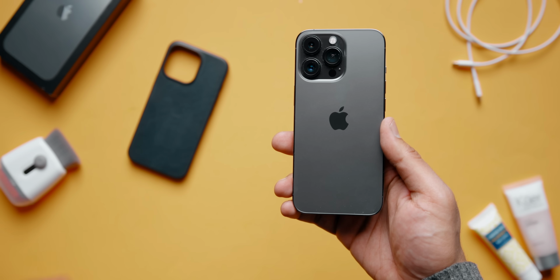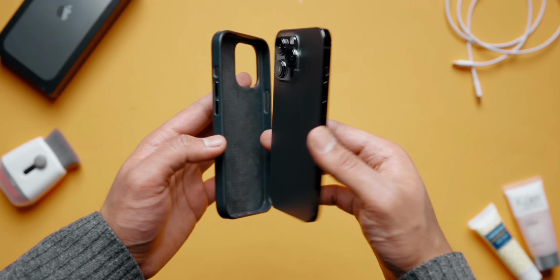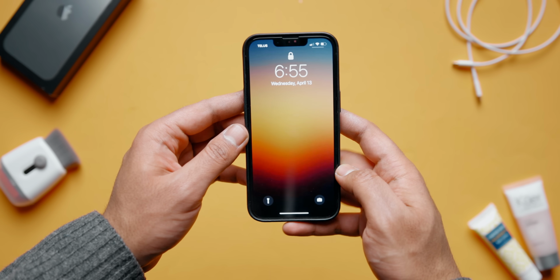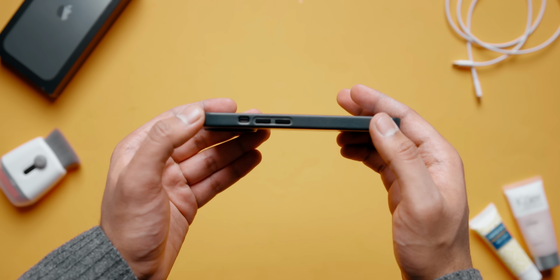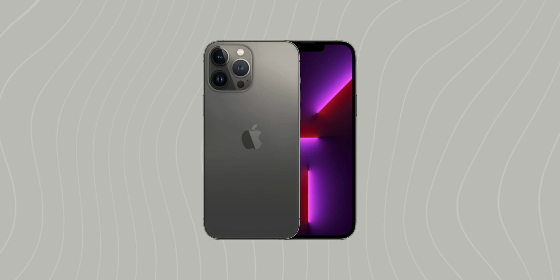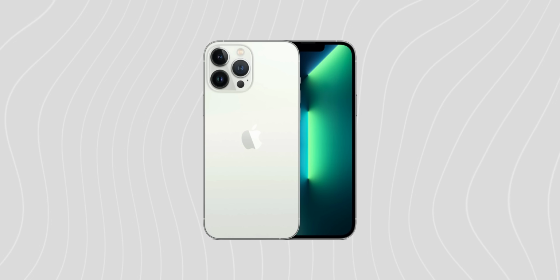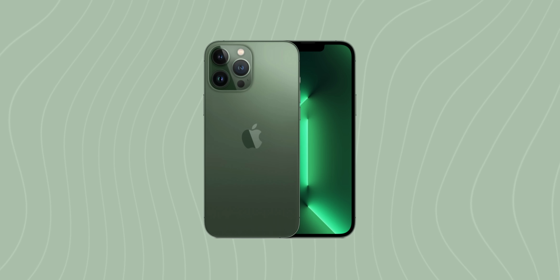I did wish Apple replaced the stainless steel finish with a matte texture, but you only get that with the standard 13. But you know what? None of what I said would really matter if you decide to throw a case on it, as I did. I also tossed in a screen protector on the phone just to be safe, since I've heard that iPhones are notorious for getting scratches even with the slightest aggressive use. So now you know exactly what my setup has been for the past 4 months. I also picked up this graphite 120GB model, but if you want to switch it up, Apple does offer the 13 Pro in gold, silver, Sierra blue, and the newly announced Alpine green.